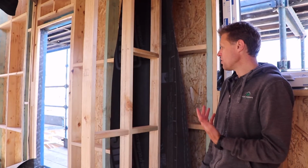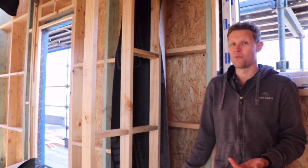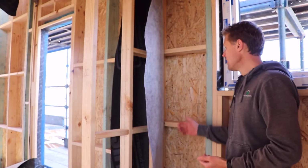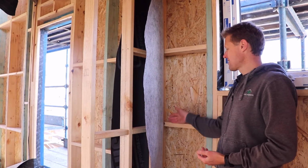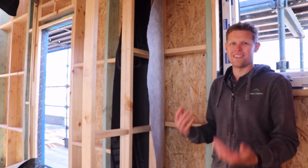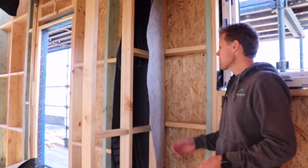And also visible here in this corner is how we deal with thermal bridges where walls join each other. So this is an external wall, and the insulation that's going to go in this void is the only thing that's protecting the internal temperature from the external temperature.